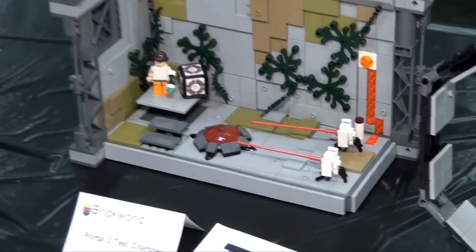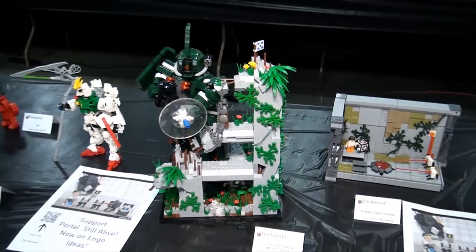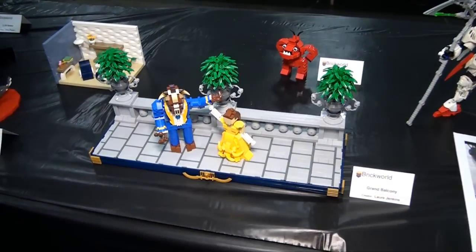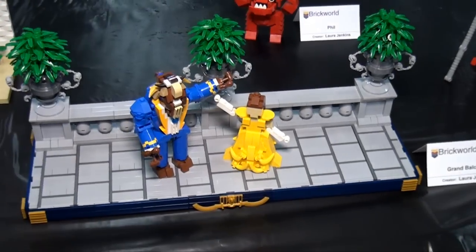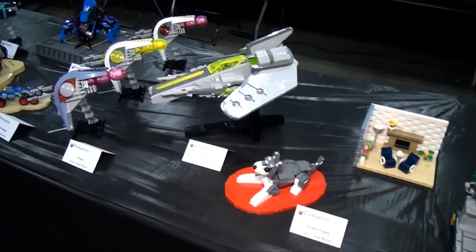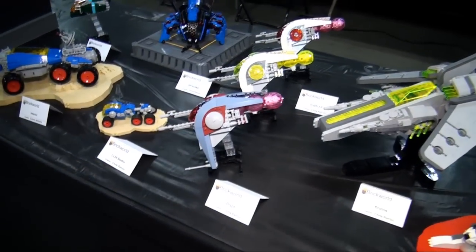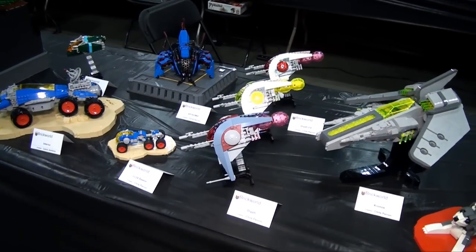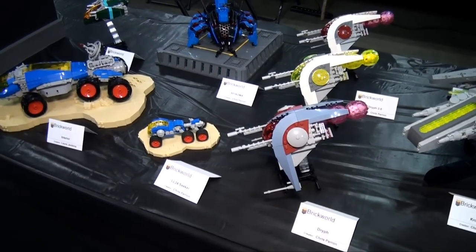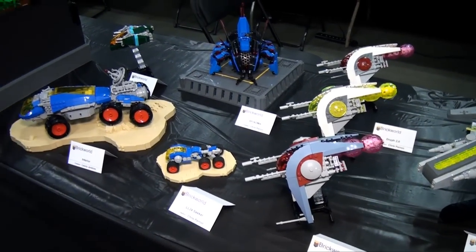So lots of cool builds along here. Here's the grand balcony, looks like maybe from Beauty and the Beast. Really nice little build there. Down here, there's Chris Perrin, I believe is how you say his name, has these kind of matching spaceships in different colors. Really cool little techniques using some larger curved pieces there for the spaceships.